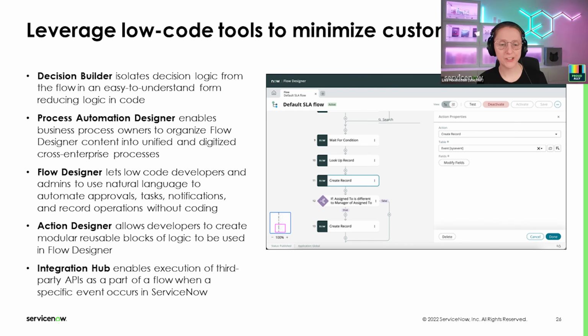Yes. No, I wanted to add that with Tokyo, Decision Builder will be automatically installed on your instance. So Tokyo is the first release where you automatically have it, but I would still recommend to go check if there's an update in the store.